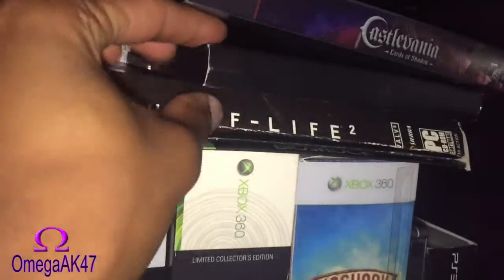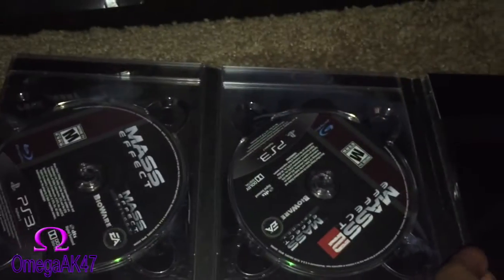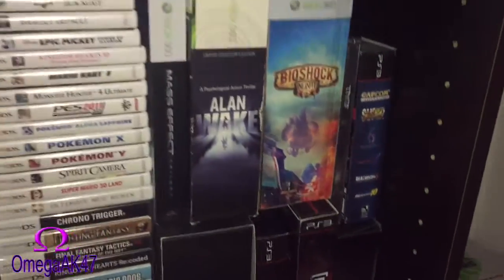Castlevania. What is this? I don't even know what this is. I'm gonna look. Oh, I think this is Mass Effect. Yep. This is Mass Effect for the PlayStation 3. Half-Life.